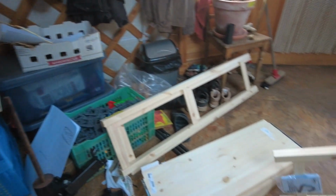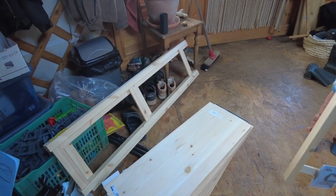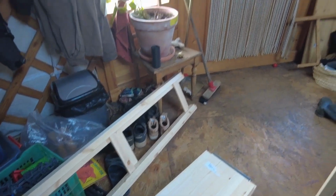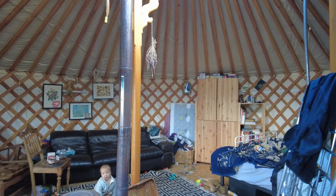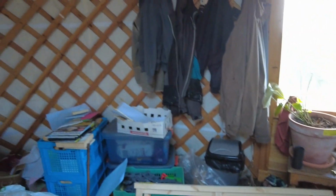So we got another set of things from IKEA. I know, not great, but it does match the one that we already have there. And I think this is a good cold day activity to set this all up.